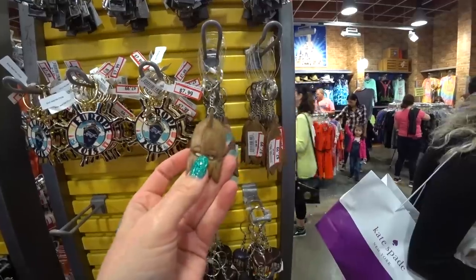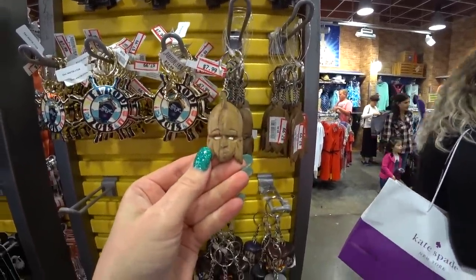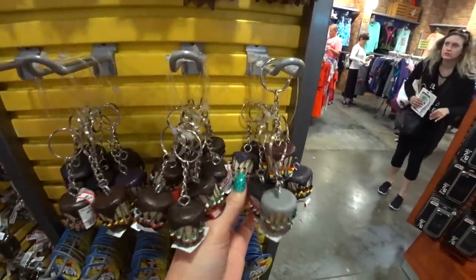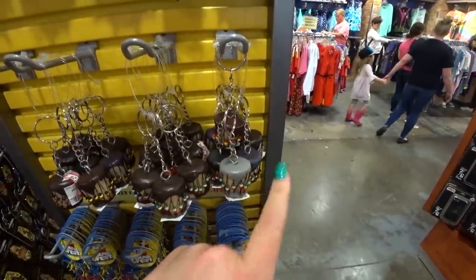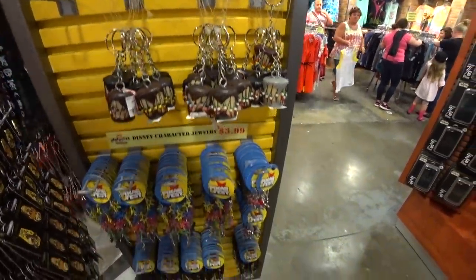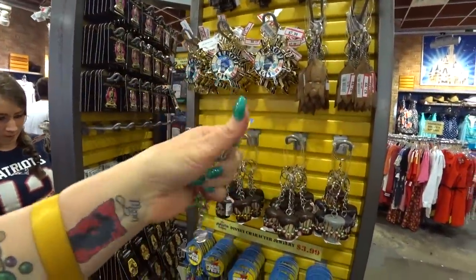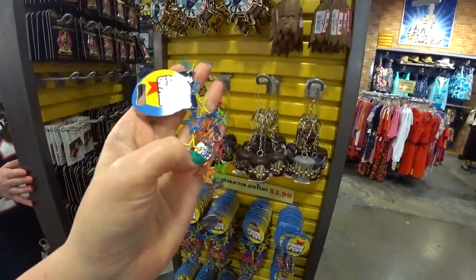49 cents. This wooden keychain here, $2.99, which I assume is probably from the Animal Kingdom Lodge. Same with this drum, $2.99. There's also a plum or purple drum and a gray drum. So burgundy, gray, purple, brown. Pixar Fest jewelry, $3.99. They are bracelets. It says Pixar Fest on them.